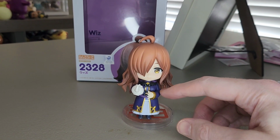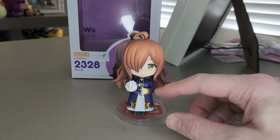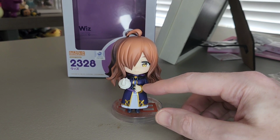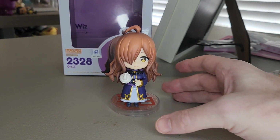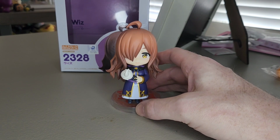Also, this arm, at first I was trying to do the pose with just the regular bent arms, but it won't work. You have to use the one that comes with an arm that's meant to come across her chest. So it looks more natural, like she's actually about to pour some tea. But still super cute.